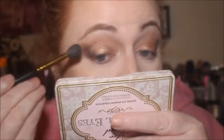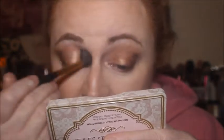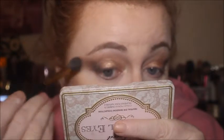So now I'm going in with this BH Cosmetics brush. I'm going to take any eyeshadow off that was on it already, and I'm just going to blend. And I'm going to do the same. Just take it off and do the same here.